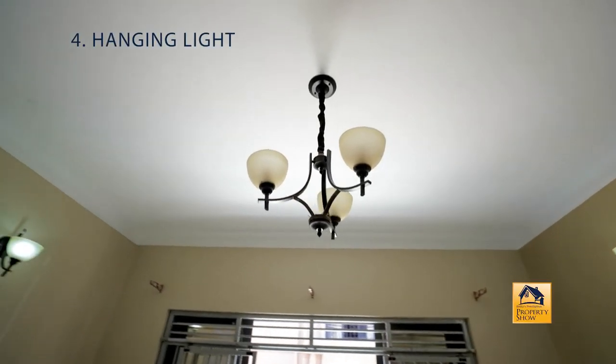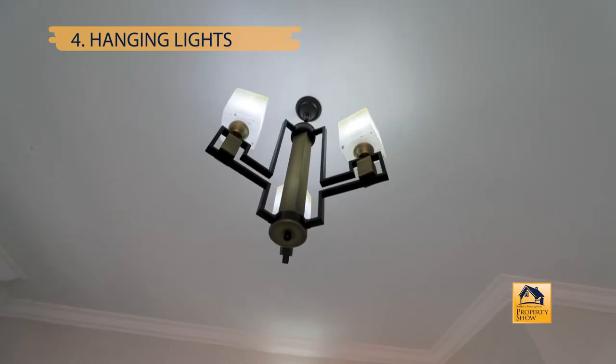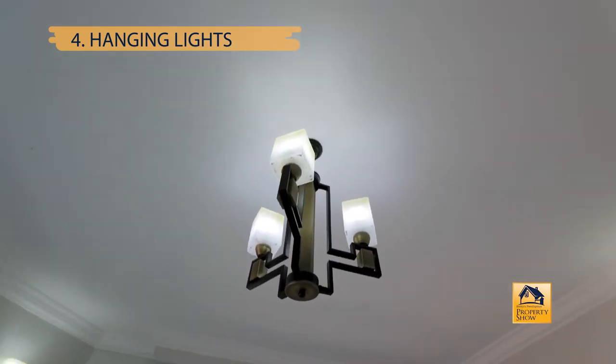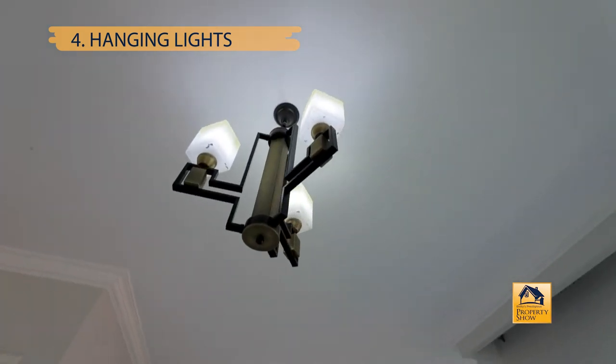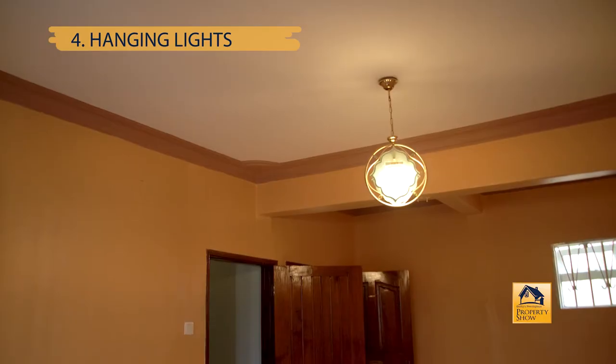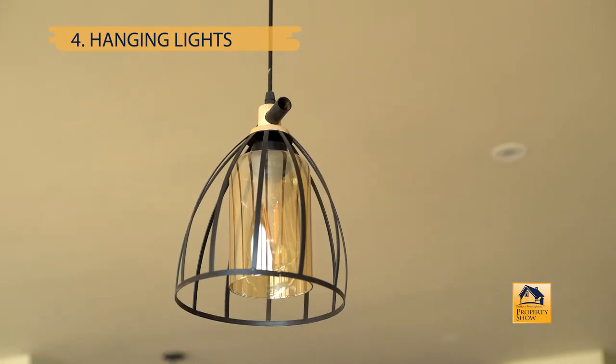Number four, hanging lights. Hanging lights illuminate specific areas, divide the space, and are also great eye catchers thanks to their eye level positioning. Which rooms are recommended for hanging lights? The living room.